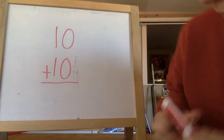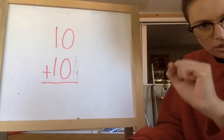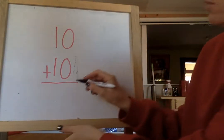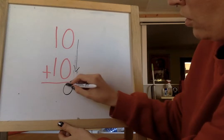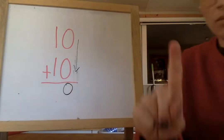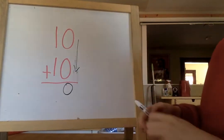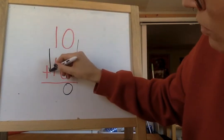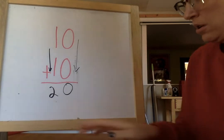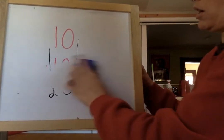All right, so let's start with the first set of numbers. We're adding 0 plus 0. So if I have 0 and I add 0, what have I got? That's right, still 0. So let's go ahead and move that down. All right, now our next set of numbers, we're going to be adding 1 plus 1. If I have 1 and I add 1, how many have I got? That's right, 2. 1, 2. And let's go ahead and move it down. So I have 2 and I have a 0. What number is that, my friends? That's right, we've got 20. Very nice. You guys are doing so great.